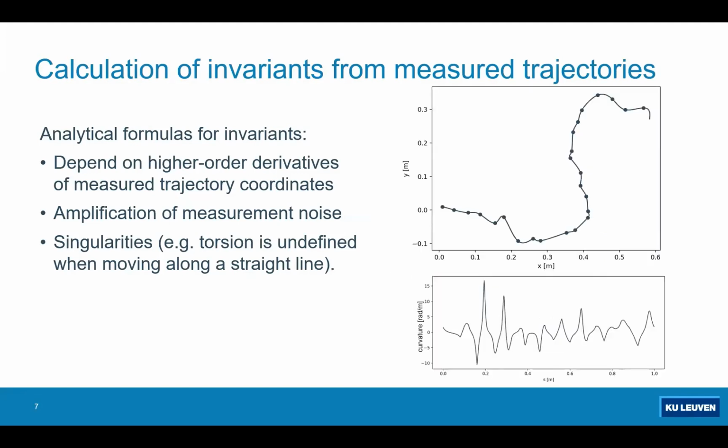In this slide, we demonstrate the result when directly calculating the curvature of very noisy measurement data of a 2D point motion. As seen in the bottom graph, the measurement noise gets amplified in the calculated curvature, yielding a result that is not useful in practice.